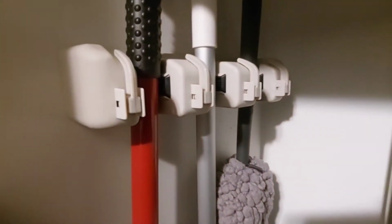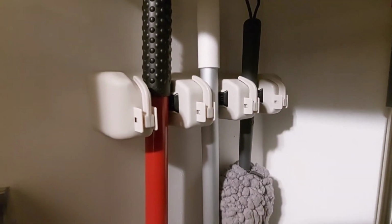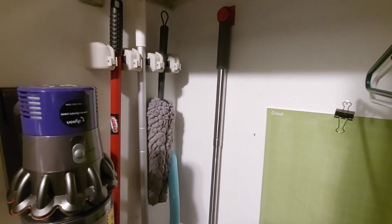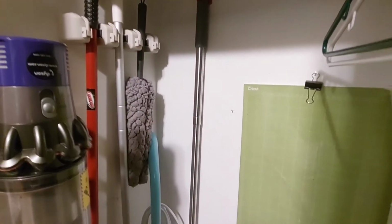I actually got this at the beginning of 2021, and it is definitely still rocking its way into 2022 and holding up strong. You can fit lots of different size handles because the two little parts push in and out, so it really forms to whatever size handle you have on your cleaning tool. The only thing I will say is I wish it had more spaces, maybe 5 or 6, but it is really good for a compact space like the one that we have, where I can put it right in our front closet and everything is accessible in one place.